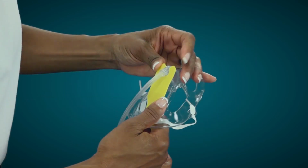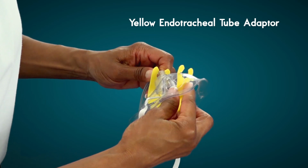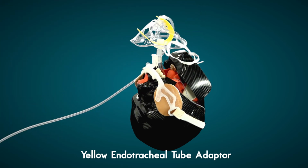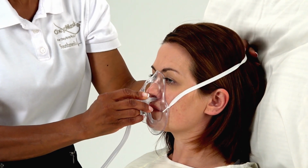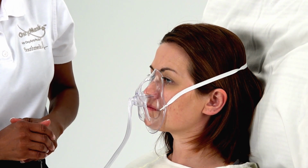A yellow endotracheal tube adapter is available upon request and can easily be attached to the OxyMask ETCO2. This adapter attaches directly to the connector of the endotracheal tube or laryngeal mask to provide oxygen to the spontaneously breathing, intubated patient while monitoring their expired CO2. Once the patient is extubated, remove the yellow adapter and place the OxyMask ETCO2 directly on the patient's face to deliver oxygen therapy in the usual manner and continue to monitor expired CO2. As with all patients receiving oxygen therapy, please contact the physician or respiratory therapist for any acute patient change or as per your organizational policies.